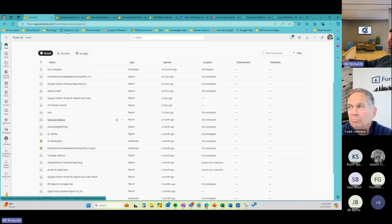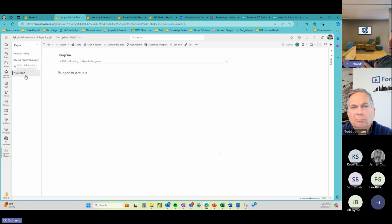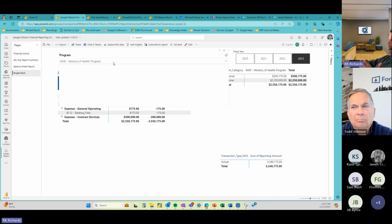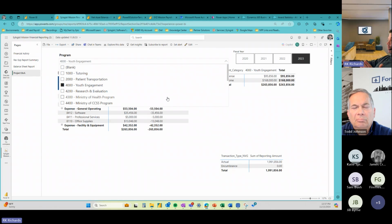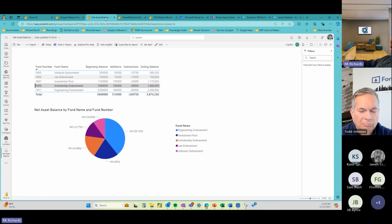And so we're using Power BI as a reporting repository. And now I'm showing you finance reports. These could be project-specific reports. Maybe I want to look at the youth engagement program, and maybe I'm a budget manager, or I'm a director of this program. So we could share this report with you in Power BI. You could look at it in this way, but it could also be a net asset balance report that we want to look at in Power BI.